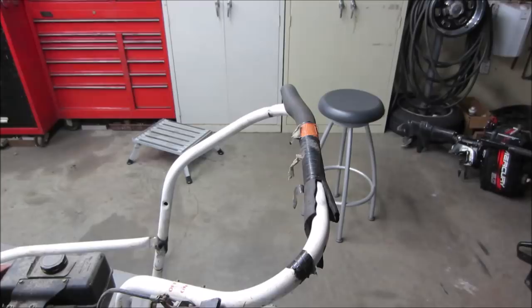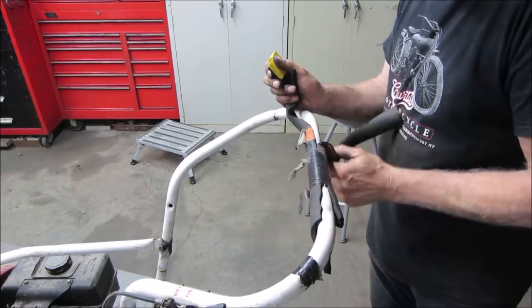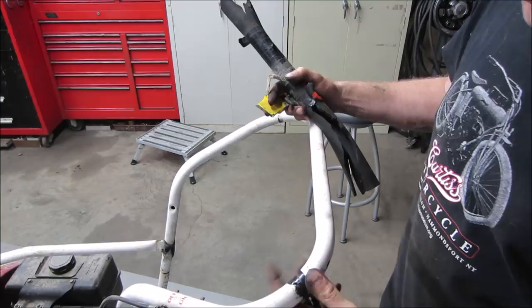And I would say that piece of foam has lived past its useful lifespan. It helps with the vibration of the machine. Your hands don't get hurt over time, but I think I have a piece of, you know, the foam insulation you put on pipes? I might put that on there. Or just wear big gloves.